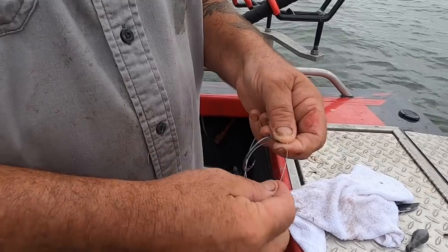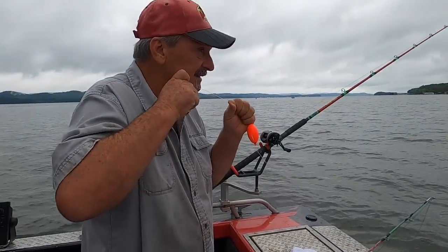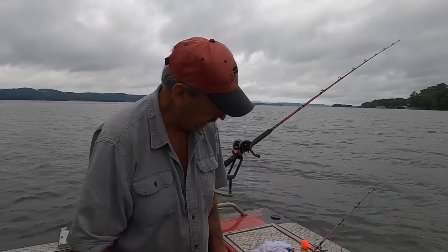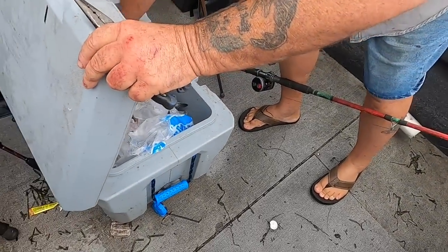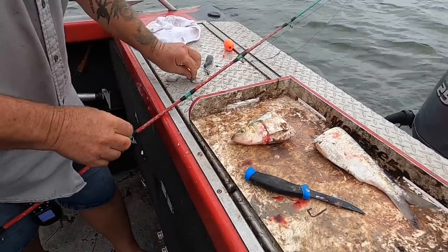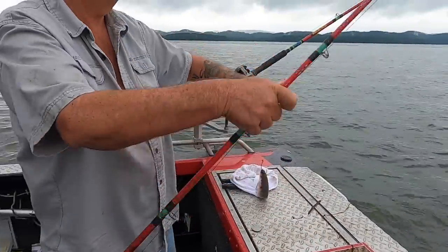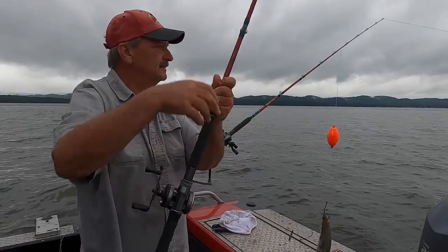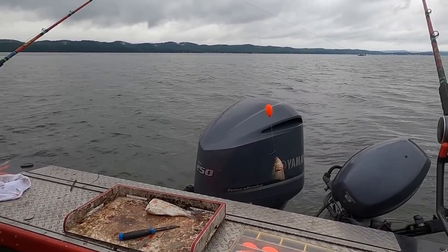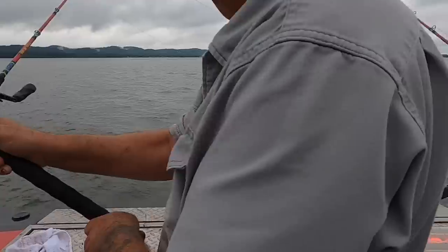The only one I know, so that's the one I use. Another piece of bait, and we're in business with a brand new leader on my dragon rig. Now we sling it out, start over. Sling it out and start over.